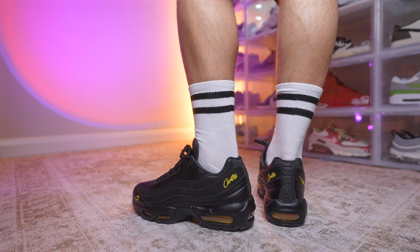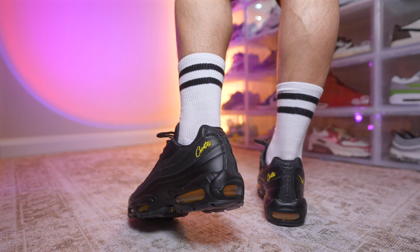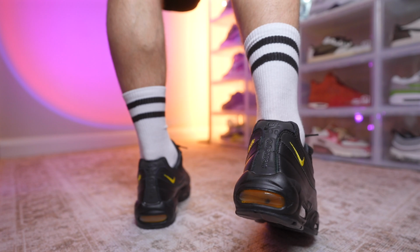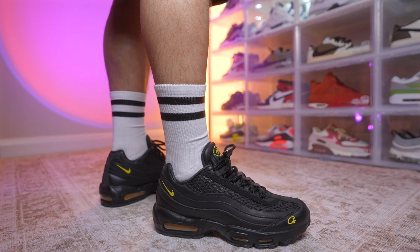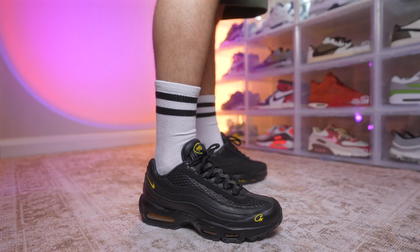But look, it's not all doom and gloom. If you did go true to size, just wear them in extensively: double socks, maybe a shoe stretcher, and a couple days' worth of wearing them in as well. I do think you'll be fine. But if you're looking for them on the aftermarket and you haven't made your decision yet, defo go half a size up. Make of that what you will. I'm narrow-footed as well, so take that all with a pinch of salt.